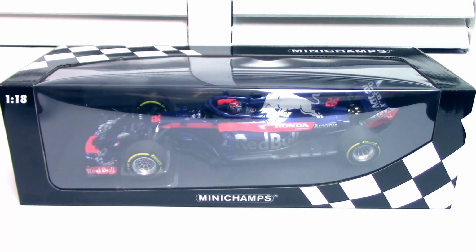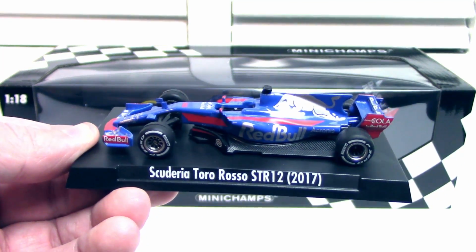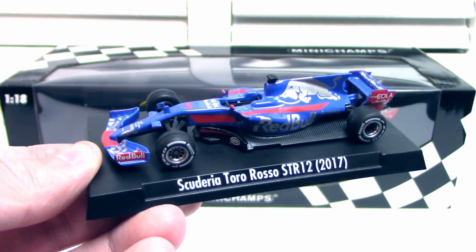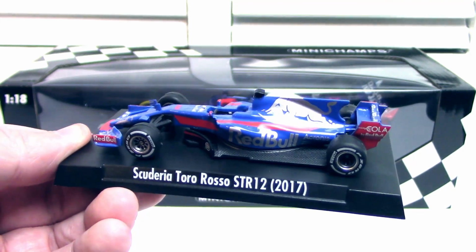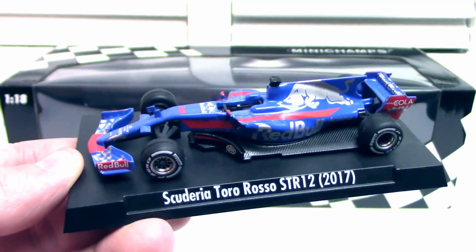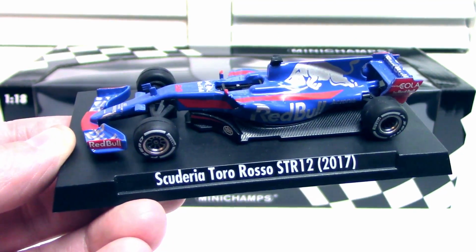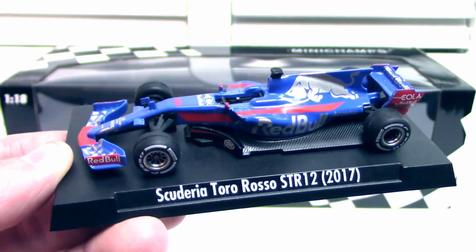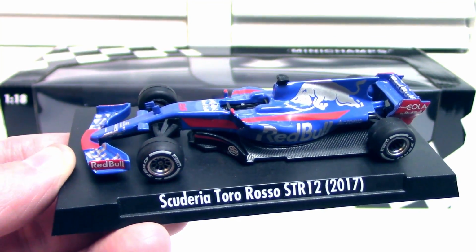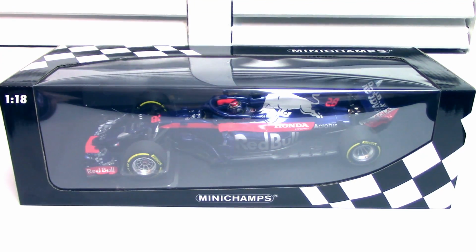In fact, it's not the only diecast representation of a Toro Rosso I've bought before. I have this 1/55 scale, and I know that's a weird scale, of their 2017 car that was an exclusive diecast to 7-Eleven stores in Taiwan. Yes, I know, that is an incredibly obscure place to get a diecast F1 car, but for some reason they make it incredibly hard to get diecast F1 cars.